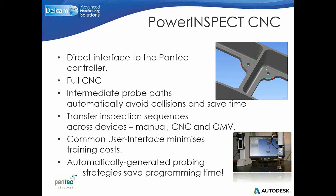One of the other key benefits of PowerINSPECT is that the user can transfer inspection sequences across devices between our manual, CNC and OMV variants. So that's working with a range of devices from different hardware manufacturers. And the common user interface across those different variants means that training costs are kept down, and it's easy to transfer an inspection sequence from your CMM to an inspection on the machine tool with PowerINSPECT OMV, for example.